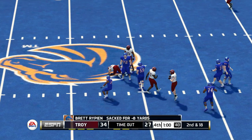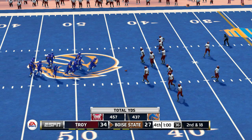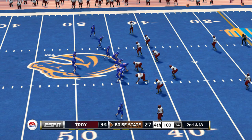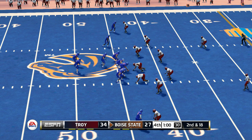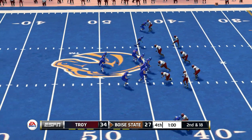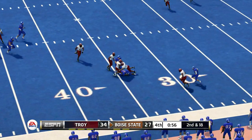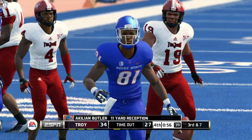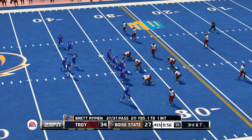That's a great tackle at the 44-yard line. The Broncos will use their first time out of the half. So the sack makes this a second and long. Tackled right away. Boise State will take their second time out of the half. We're at play number 9 of this current drive.